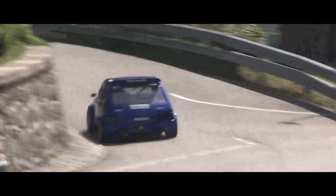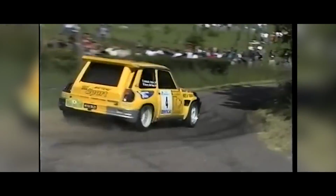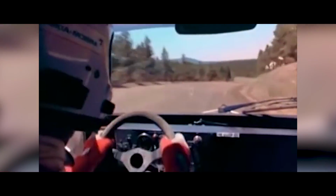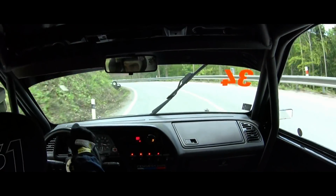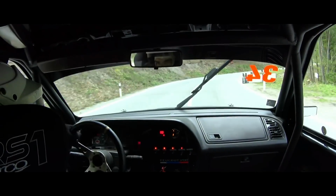French manufacturers have definitely made their mark with hardcore hot hatches. Although the Mark I Golf GTI is considered the pioneer for hot hatches from Europe, the French have continued to churn out amazing small cars. From the iconic Peugeot 205 GTI to the Renault 5 and the Renault Clio V6, these cars have amassed a huge cult following around the world. My favourite though would definitely be the Peugeot 306.